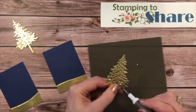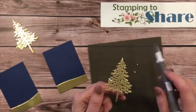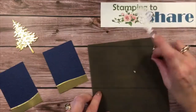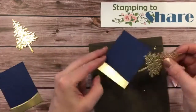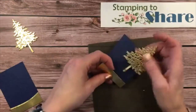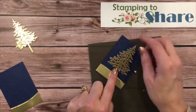Let's see if I can get them out of here. So as you can see, I have my, what is this called? My silicone mat under here because I know that this stuff won't stick to it. That's the point of a silicone mat. So then what you're going to do is lift up this edge because we didn't put adhesive here, and just stick the edge of that tree down.